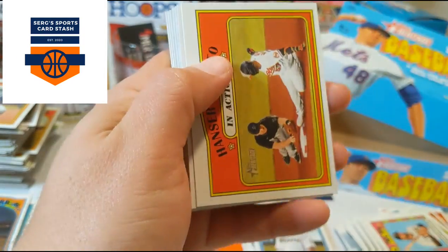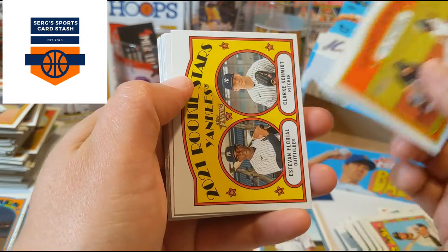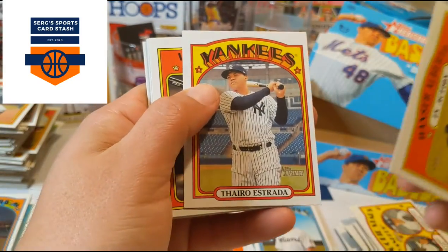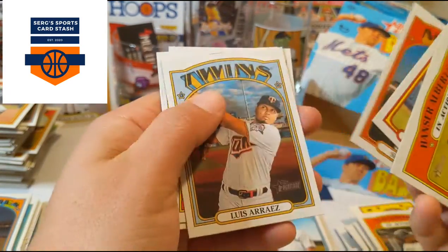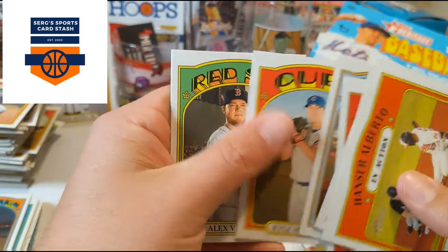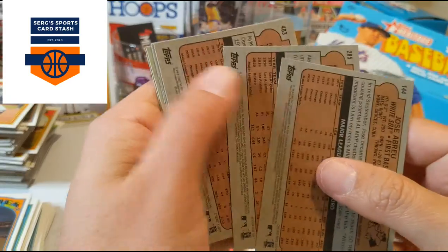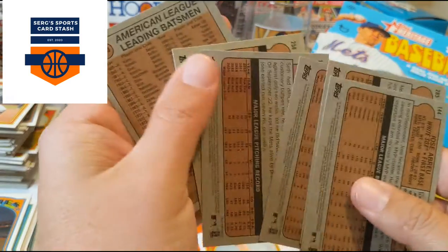Last pack, and this is the pack we thought the hit was going to be, but it wasn't. Hanser Alberto. Rookie Stars. Darryl Estrada. Luis Robert in action. Seth Lugo. Luis Arraez. Kyle Hendricks. Alex Verdugo. Jose Abreu. Kyle Hendricks is the photo variation.